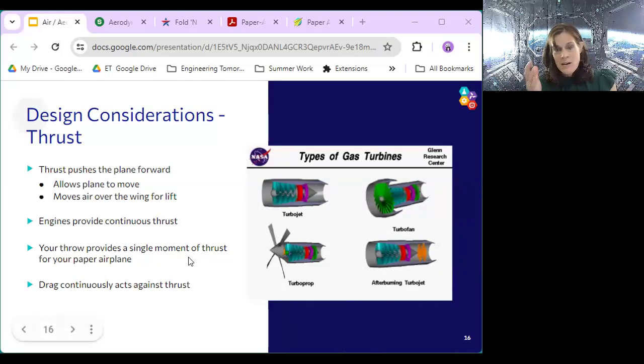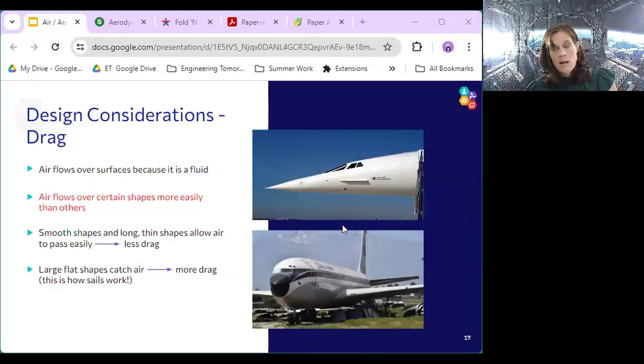On the screen, you can see what typical engines that provide our thrust look like: the turbojet, the turbofan, the turboprop, that you can see up on the screen here.